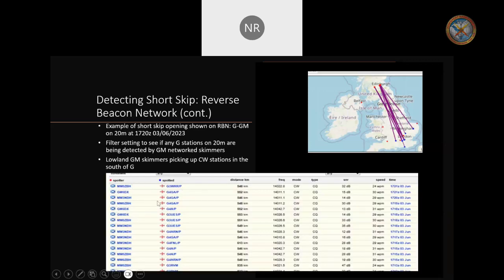Again, if you look at the textual data, you see who they are, the spotter and the spotted, and you look at the signal to noise ratio, which is obviously very, very strong. In fact, for certainly for DX, I find this more useful with DX, say if you're working in the USA.